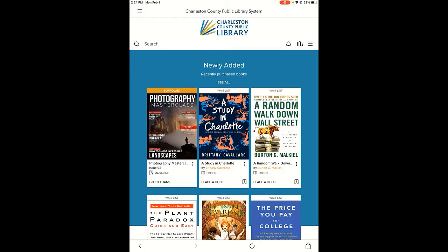I'm already logged in with my library card number, and it knows that I am a Charleston County Public Library user. At the top, it does have some newly added items, and you'll see that amongst the ebooks and whatnot, one of the newly added items here is a magazine. And unfortunately, right now on the landing page for OverDrive, there is not a magazine category right off the bat.